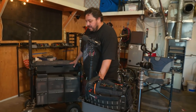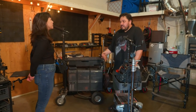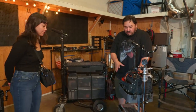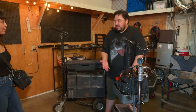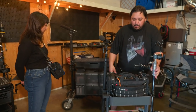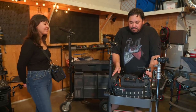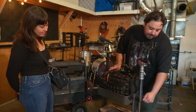Right. So this stays in the car, and if I need to come back and get stuff, I can. Yeah. But rolling into an office or a house with just this is very non-threatening. Absolutely. This might be a little much. Right. But if I roll in with just this, again, it takes just the same amount of room as the bag does. Absolutely.